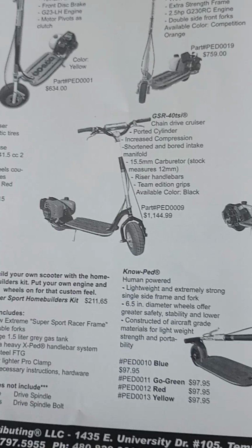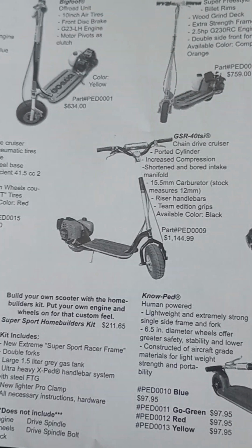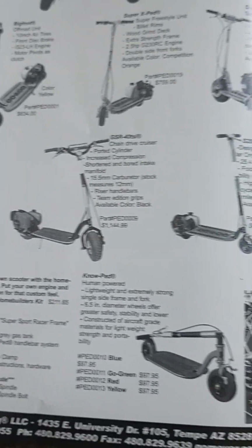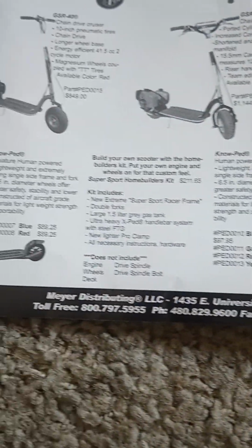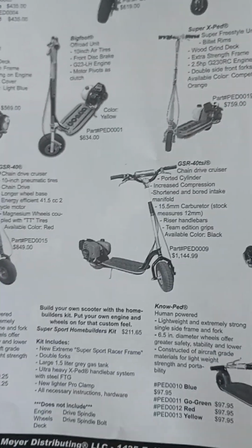ESR 40. Got one of these. They were $1,144 back in the day. Got mine for $1,000 used. Not bad for a TSI. Super fast. If you don't know what TSI is, that's the Trevor Simpson Interceptor. That's a ported engine.